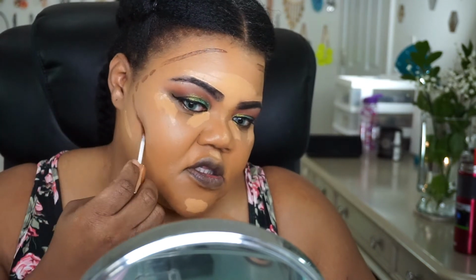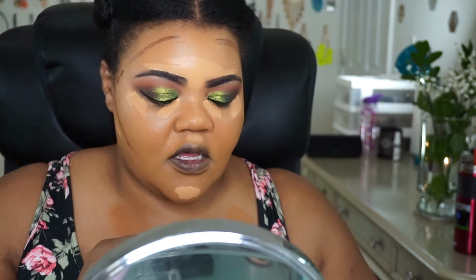Now, because this one isn't necessarily a full coverage concealer, it blends out really, really well. And that's what I really like about it. So I'm going to go ahead and spray down my Juvia's Place J221 Small Complexion Brush.